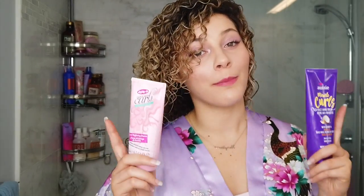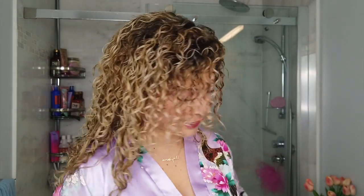But the thing is, both of these products do have glycerin high up in their ingredient list. However, they do have ingredients in here that are so smoothing and sealing to the hair that it helps to counteract the effects of the glycerin. We have the dimethicone, we have the coconut oil, and the shea butter, which are lighter, and in this one, we have mineral oil and petroleum. These are really, really strong sealing ingredients. They are going to make your hair feel so soft and so moisturized. They're going to seal it all in.